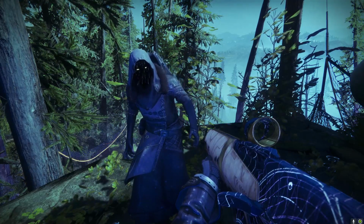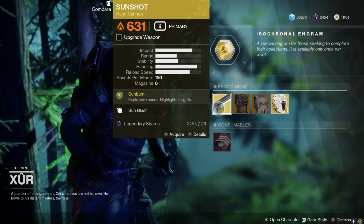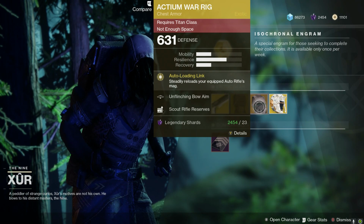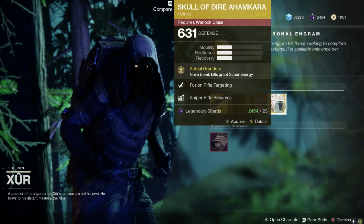Now let's go ahead and check what Xûr has for us this week, shall we? First off, we have the Sunshot hand cannon, Lucky Raspberry for the Hunters, Actium War Rig for the Titans, and Skull of Dire Ahamkara for the Warlocks.